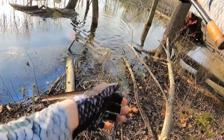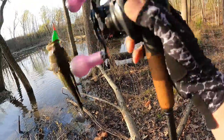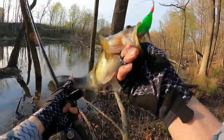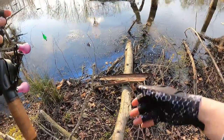Oh yes, it's a bass. Boat flip, bass, let's go. Oh yeah. Woo, good one to end the day. That's what I'm talking about. Bassing it up, let's go. All right, off you go this way.